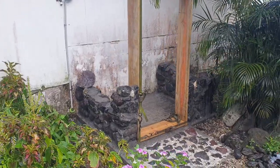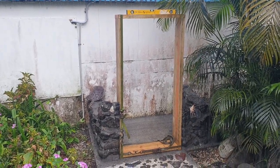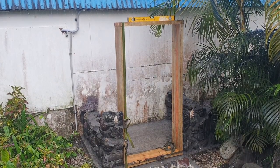No building again today then. To go and do some undercover wood staining. Fucking hell. The joy of living in the tropics.